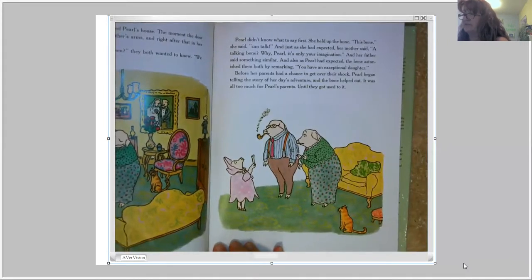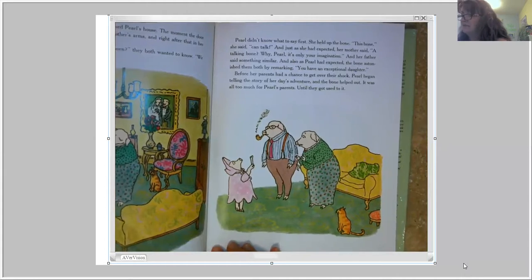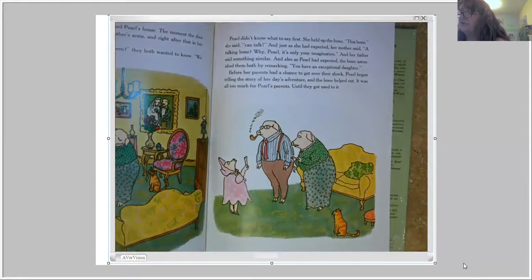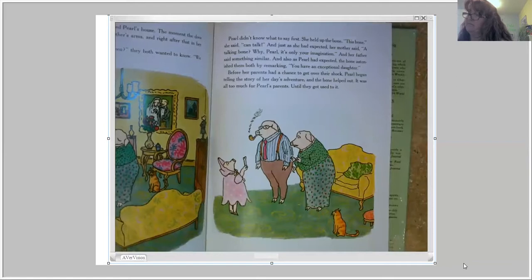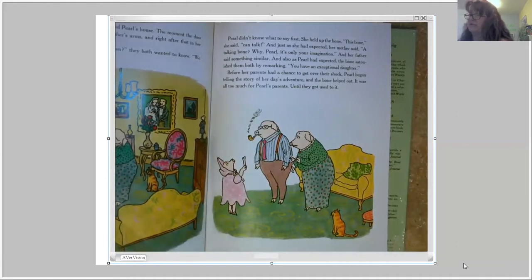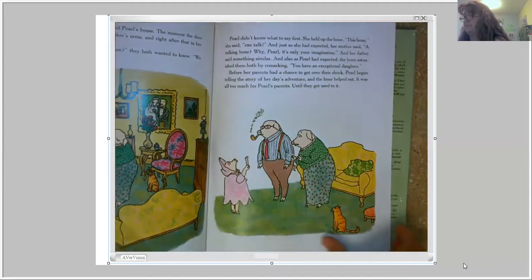And just as she'd expected, her mother said, "A talking bone? Why, Pearl, it's only your imagination." And her father said something similar. And also, as Pearl had expected, the bone astonished them both by remarking, "You have an exceptional daughter." Before her parents had a chance to get over their shock, Pearl began telling the story of her day's adventure, and the bone helped out. It was all too much for Pearl's parents, until they got used to it.